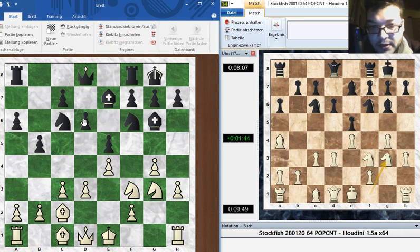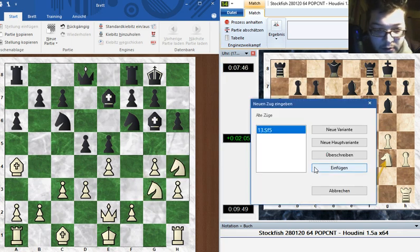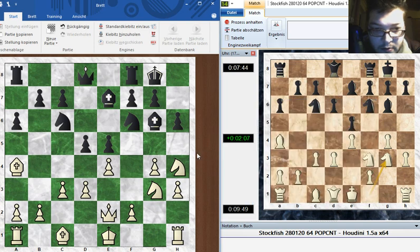So Stockfish here is thinking about d5, followed up with queen e2. h6, knight h4, h6, knight, no, not knight f5, knight h4. Knight takes, knight takes, knight takes, knight takes, check, and then taking there, so this doesn't work. So knight coming to f5 is kind of clear.